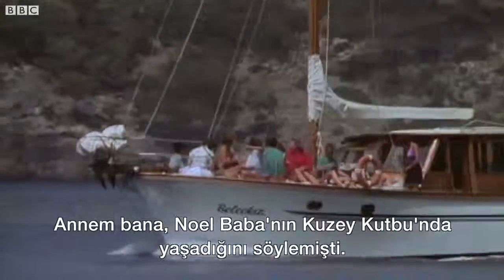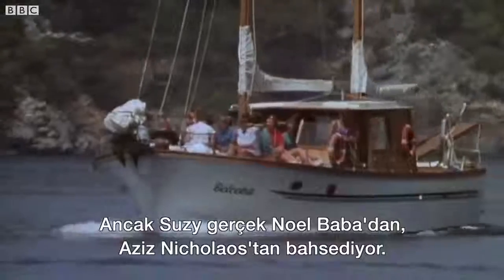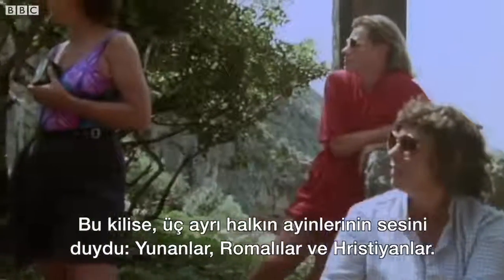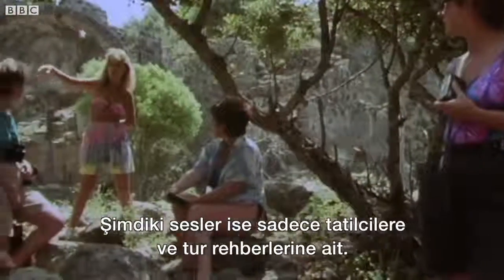My mum told me Father Christmas lives at the North Pole, but Susie's talking about the original Santa Claus, St. Nicholas. We're heading for a little island named after him. The church here has heard the prayers of three peoples' religions, Greeks, Romans and Christians. Now, the only voices are holidaymakers and their tour guides.